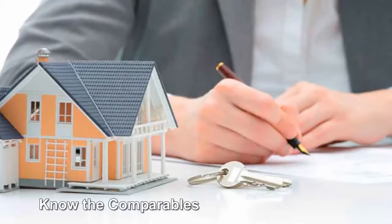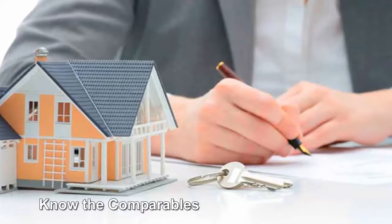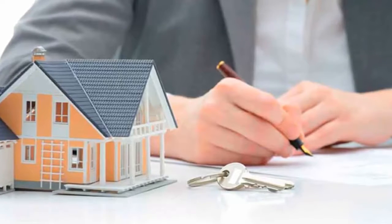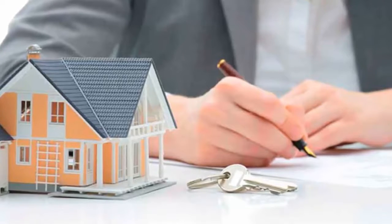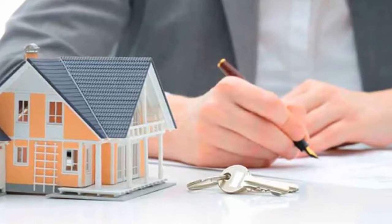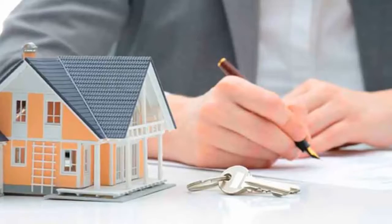The comparables. According to Zillow, the asking price of a home should be within 10% of the average sold price in your neighborhood. Look for home sales in the past 3 months. Appraisers only look at comparable homes sold in the last 3 months.